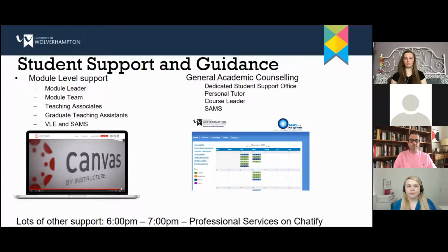And there is also general academic counselling, student support, personal tutors, and course leaders, and they are there to help you with less academic and more pastoral support. And you can see there's lots of other support, and you can go and chat about that on the Chatify at 6 till 7 later on today.